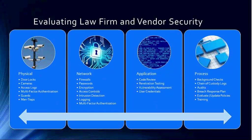Not that everybody has to have a man trap, but you want to be able to see that they can check off some of those boxes. Network security, this is something that you need to have internally and through a vendor. Basic stuff: firewalls, encryption that we've talked about, logging, being able to tell who gets access to the data and when. A little trick on logging is that a lot of the vendors use what's called co-locations.